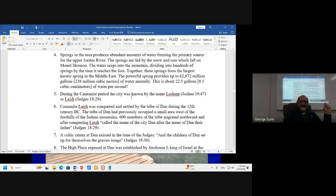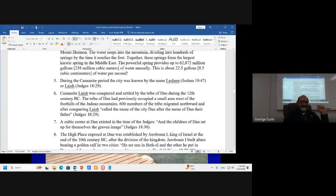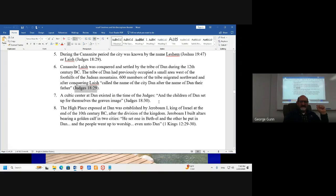During the Canaanite period, the city was known by the name Leshem, Joshua 19:47, and Laish, Judges 18:29. Canaanite Laish was conquered and settled by Dan during the 12th century BC. And we talked about that already. Here's the reference, Judges 18:29. A cultic center at Dan existed from the time of the Judges. The children of Dan set up for themselves the graven image. As I mentioned, Jeroboam also erected an altar there and an image later on.